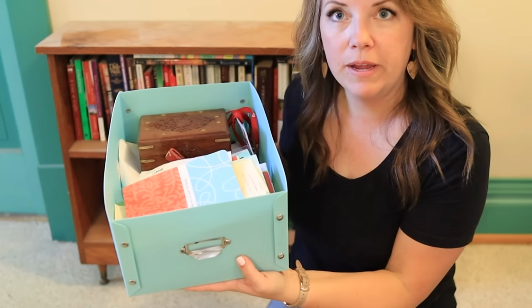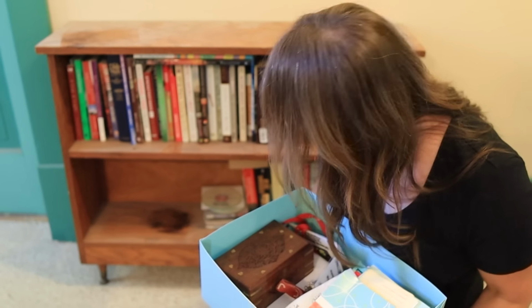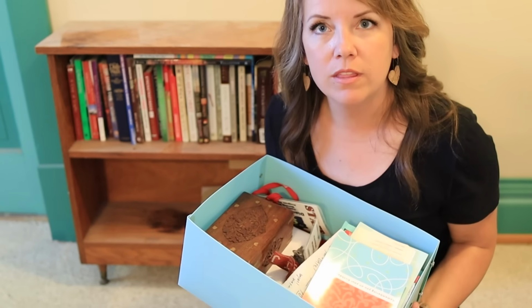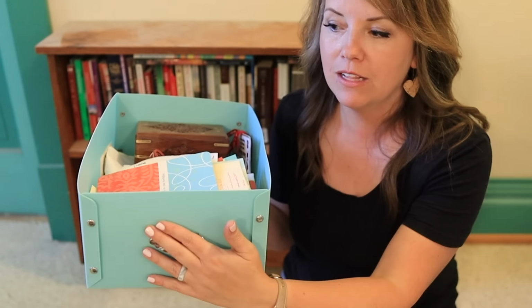Okay, so we got all that pared down to a nice little box here, and I think pretty much everything that is sentimental, we pretty much have in here. I might find a couple more things on the shelves, but we have a little more room if we need to add. But isn't this so nice, just being able to give her this one contained box? I'm going to label it, and then if she wants to go through it, she can.